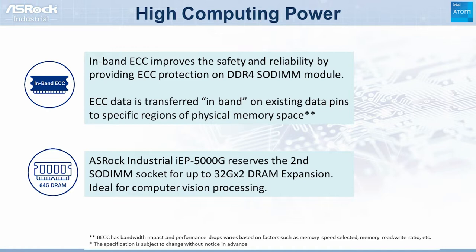Please be noticed that in-band ECC has bandwidth impact when reading and writing. The total system performance impact of in-band ECC varies based on factors such as memory speed select, memory read-write ratio, cache miss percentage, and the utilization of recent syndrome buffer.